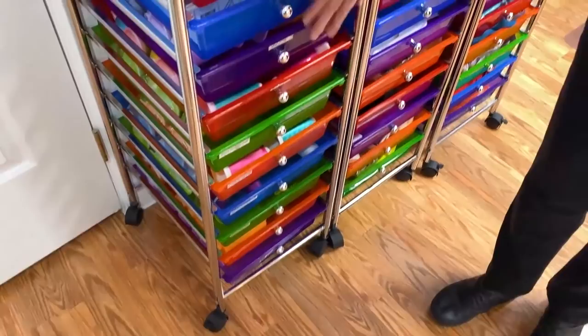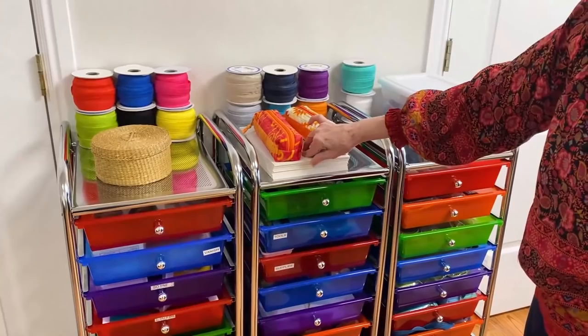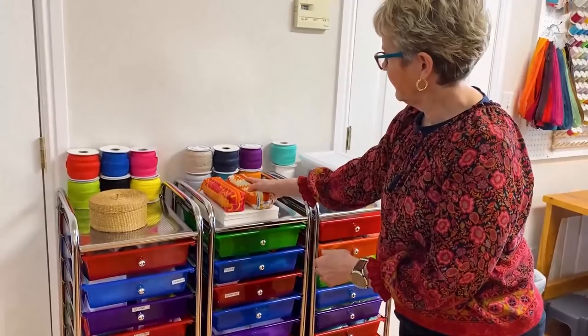On the top, I've got my rolls of fold over elastic, a little basket of rubber bands, and then these are the comic book boards that we use for folding fabric, and we'll talk about that more when we talk about folding fabric. And I keep the little clips that we use for them in some little pencil cases, so those are easy to move wherever I'm folding.